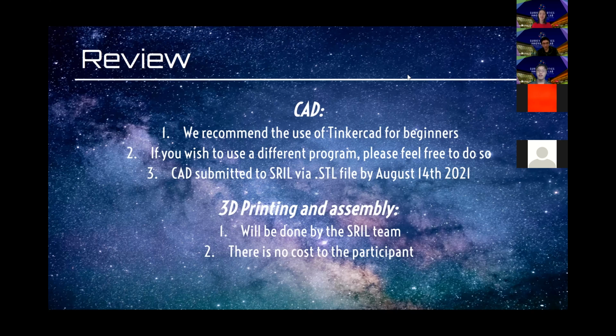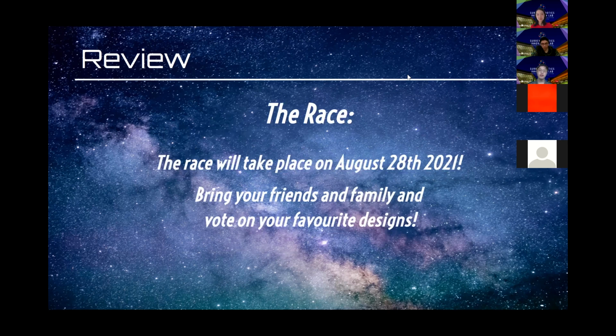Now, the 3D printing and assembly. Don't worry about it. That's on us. We'll put your car together and everything will be amazing. There's no cost to you at all. Now remember, the race is on August 28th. You've seen this number multiple times, so it's probably burned into your head by now. Don't forget it. Bring your friends and family, vote on your favorite designs, and race to win.